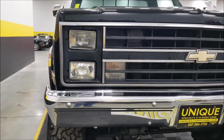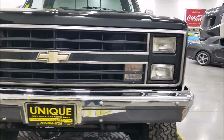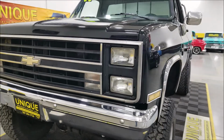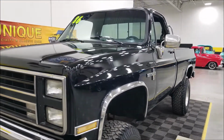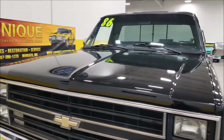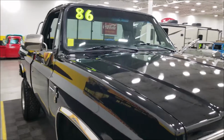Bright work bumper in the front of this. Let you get a good look at that. Very presentable. As far as the black paint, it is not like it just came out of the paint booth. So as with any black vehicle, you're going to notice a few nicks, dings, scratches, but not terrible on this one.